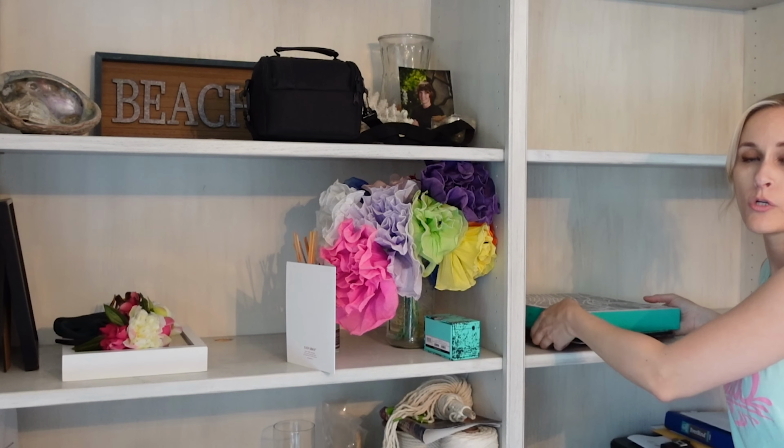Pro tip 2, if you're ever restyling a shelf or something, take every single thing off. Group every item you have by category. So put all your art in one pile, all your glass vases, everything. That way you have a fresh store to pull things from and restyle.